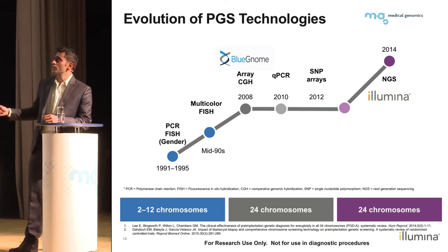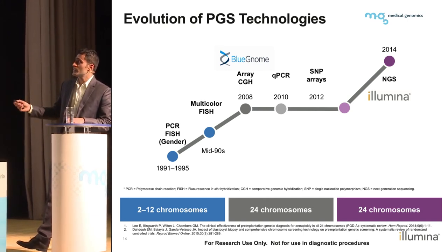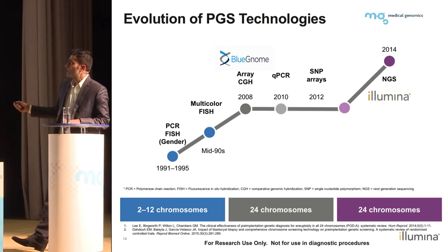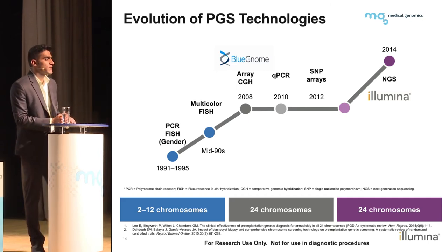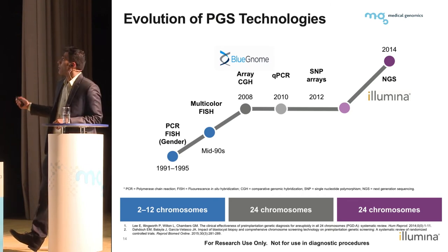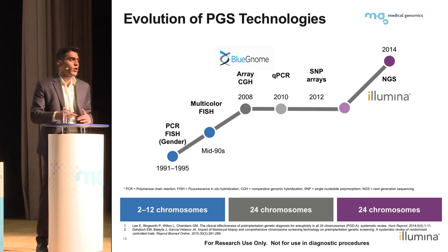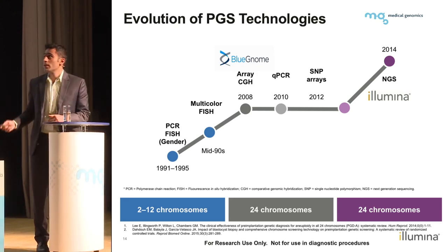And then since 2008, there have been a number of other technologies which have come out, so qPCR and SNP arrays. But then the big change again came in 2014 with the launch of the first next-generation sequencing solution in 2014. So again, the technology moving on, you know, every 6 to 10 years.